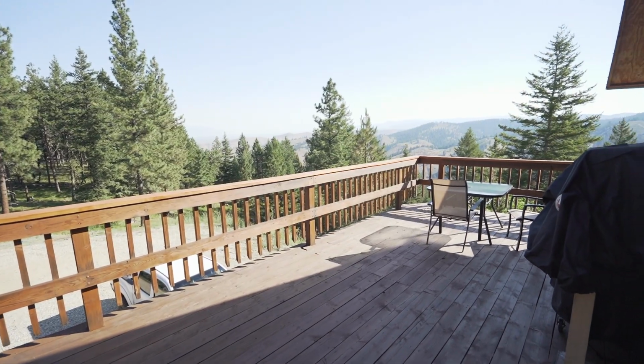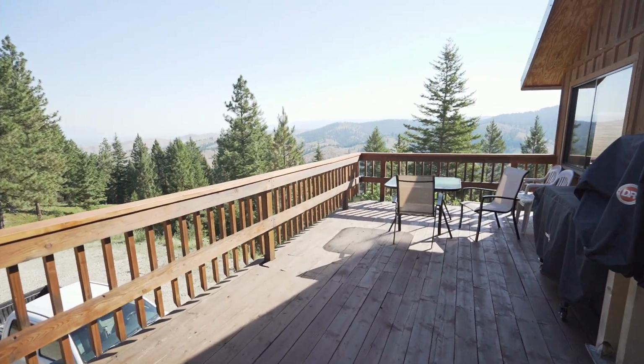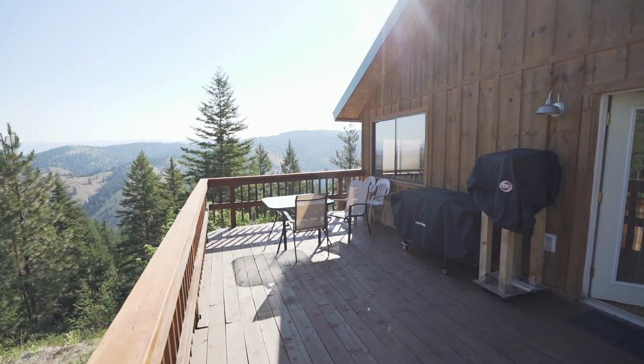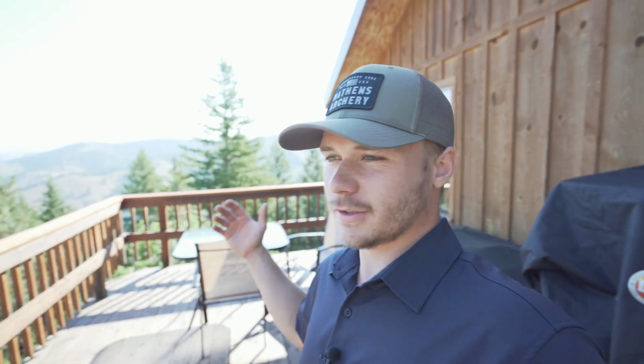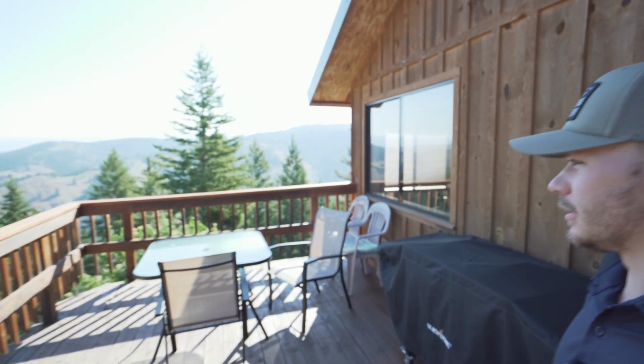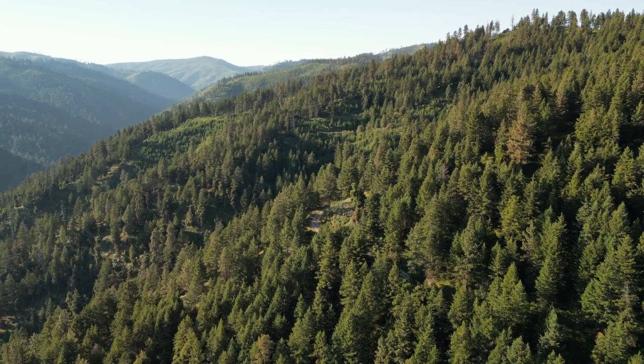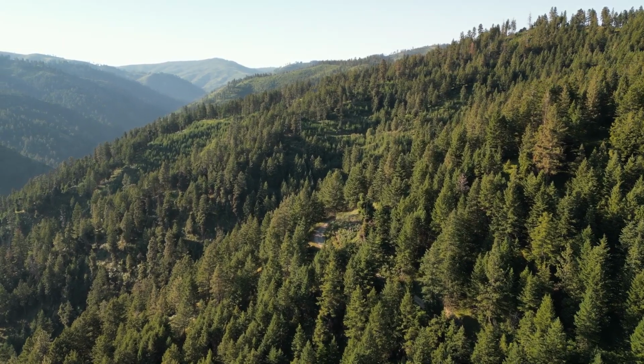And then heading outside, this is one of my favorite parts about the main house, this deck. So they just refinished it and it looks incredible. So imagine waking up in the morning, grabbing your cup of coffee and coming out here to sit and just soak up our fresh mountain air. It just doesn't get better than this. They've got a table and chairs set up for you. So yeah, just super nice out here.